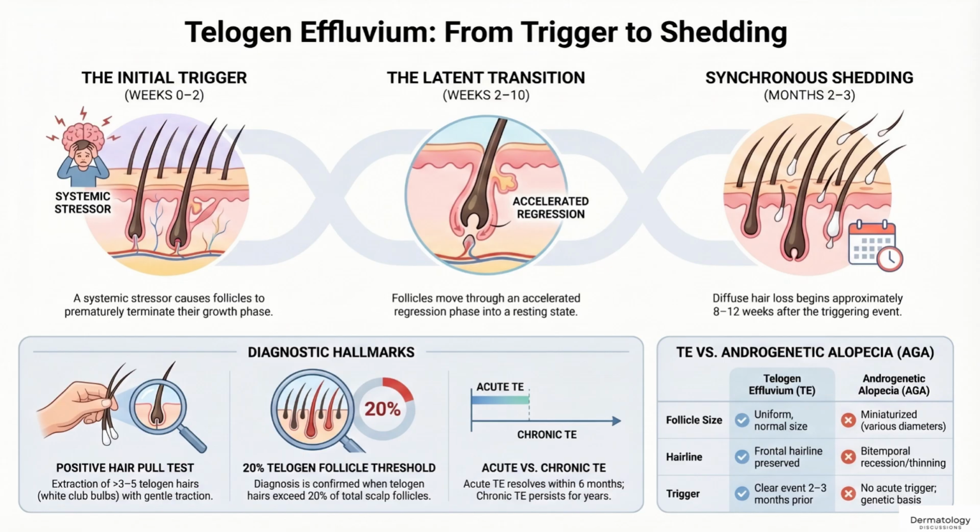If you take a standard punch biopsy, which is essentially a tiny cylinder of tissue, and you slice it vertically down the middle like you would for a normal skin rash, you're only going to see a few hair follicles that happen to get caught in that specific vertical plane. Right, you can't assess the overall density or the ratio of growing to resting hair.